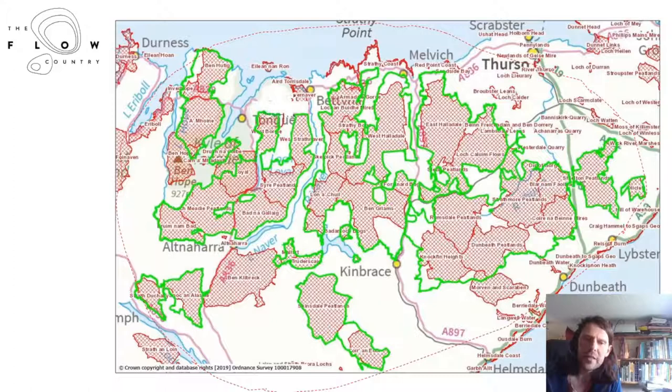But the key thing here to note is that it basically surrounds all of these SSSIs. And those SSSIs are also Ramsar designated, and also have the Natura designations. So in terms of the protection that's afforded these areas, they're already as highly protected as they could be within the UK system.